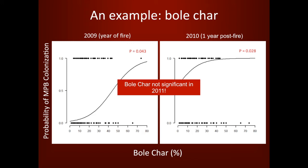I'd like to give you an example of one of these predictors, bole char. So on the y-axis we have probability of mountain pine beetle colonization, and on the x-axis we have percent bole char. And these were done with logistic regression, so you're going to see models. So for the year of the fire in 2009, the line is the model of probability of mountain pine beetle colonization. Don't worry too much about the dots. You can see that at about 45% bole char, there's about 50 to 100% probability of mountain pine beetle colonization after you hit that 45% bole char.